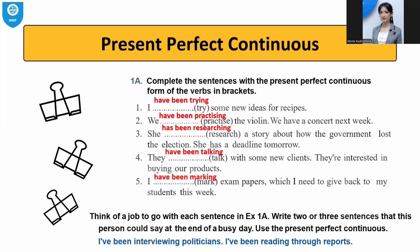Now think, what job could match each of these sentences? For example, the last one could be a teacher. Then write 2 or 3 more sentences this person might say at the end of a busy day.